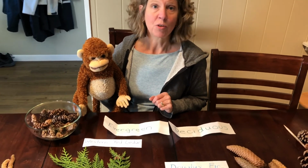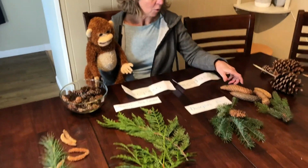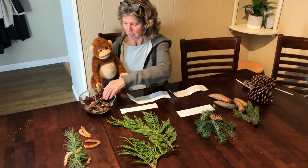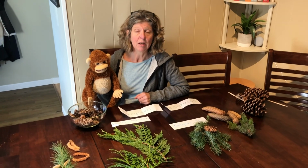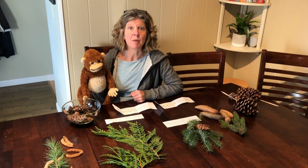Well, there are lots of great evergreen trees to explore out there, everybody. So maybe you can go for a hunt for pine cones, see what kind of pine cones you find. We've got a lot of Douglas fir pine cones here, so maybe Tito and I will do some counting. Count how many you can find too, and we'll compare how many you found too.